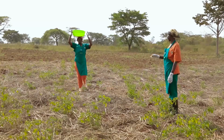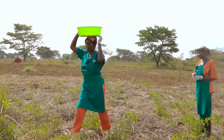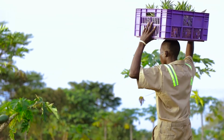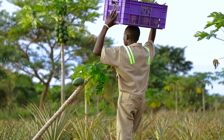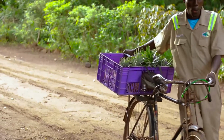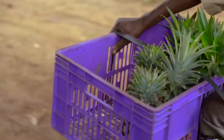Proper transportation of your produce after harvesting is key. Fresh agricultural produce are susceptible to mechanical damage and must be transported from the field with care to avoid any cracks, bruises, and splits which may cause the fruit to deteriorate.